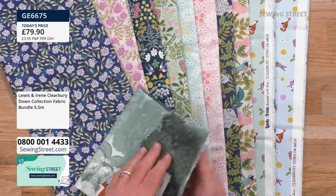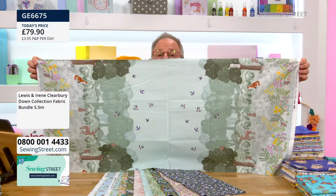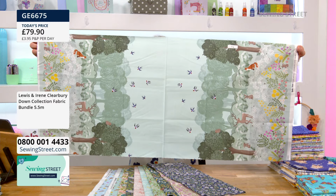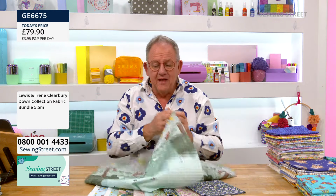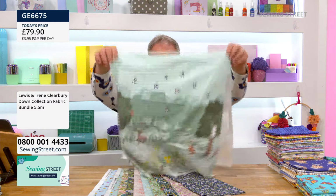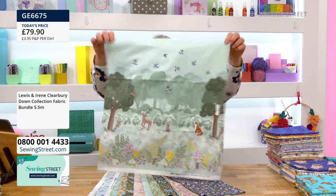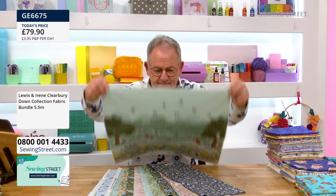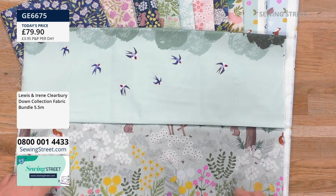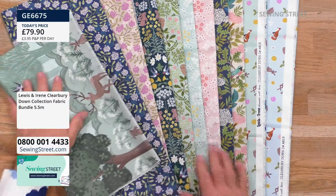And then you've got this. Now, it's not a panel, but it's a border print, look. It looks like it's hand painted, doesn't it? Beautiful. So Ben's going to make a cushion out of his. Gorgeous. Right, so that's all of the fabrics in the bundle.